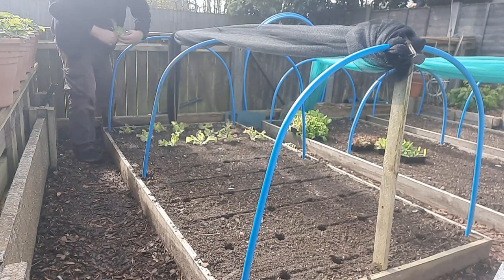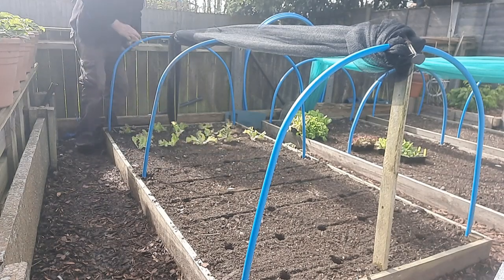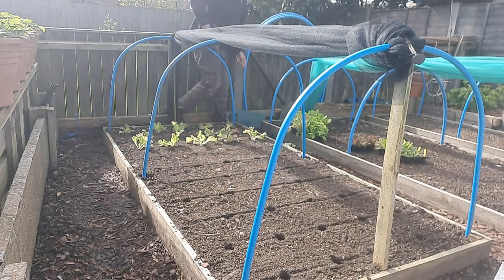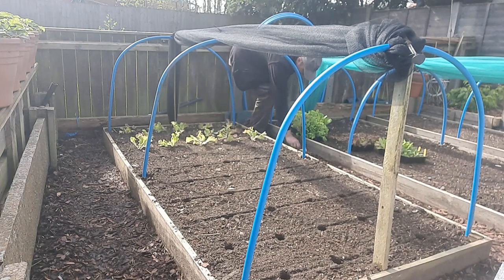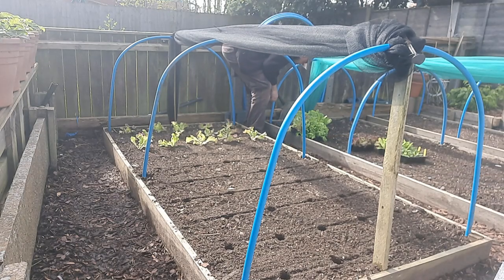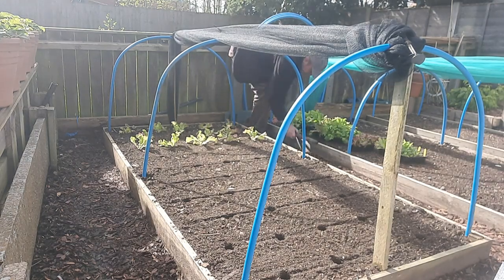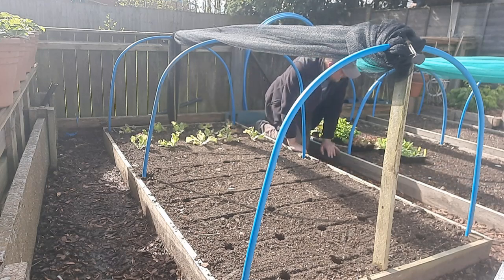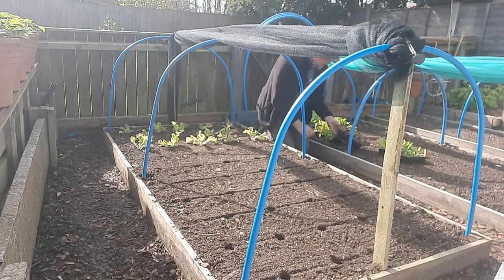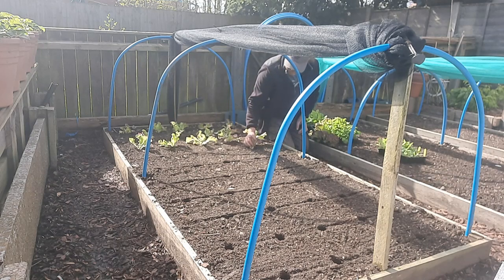Fingers crossed. I just need the slugs to leave them alone now. So I think that's all I'll do with them. And then pop that down there out the window for now, put that in the compost heap after. Next I'll do some of the Lola Rossa, I think. These were in 60 cell trays. A bit smaller, but we shall see how we go.